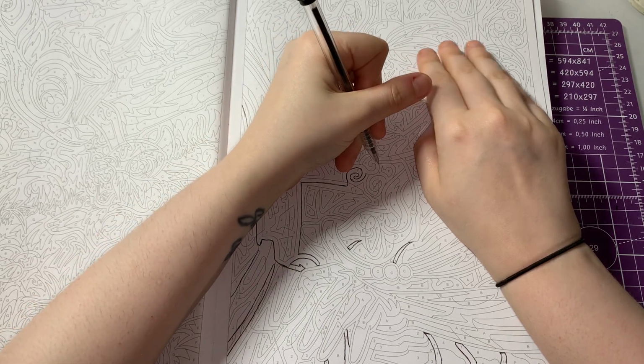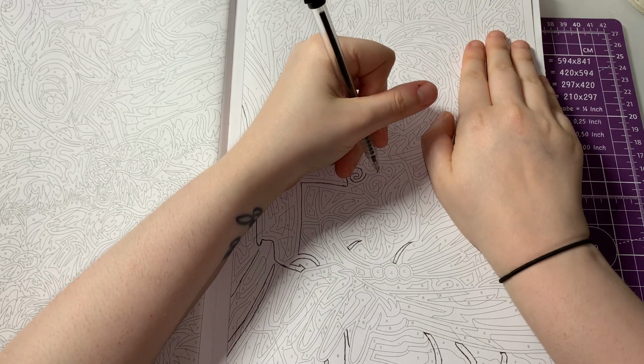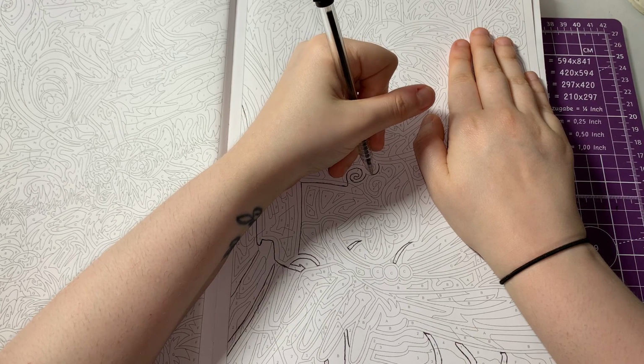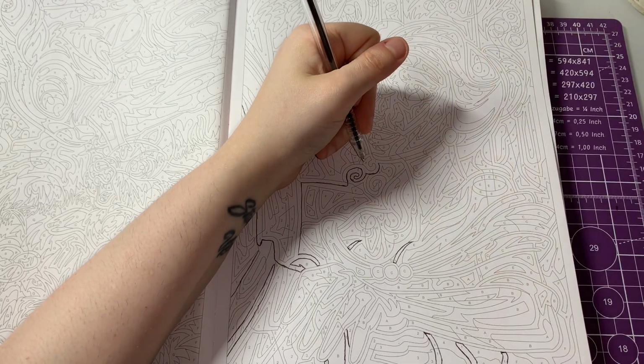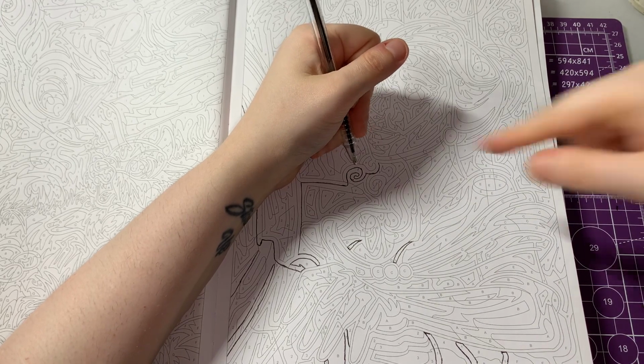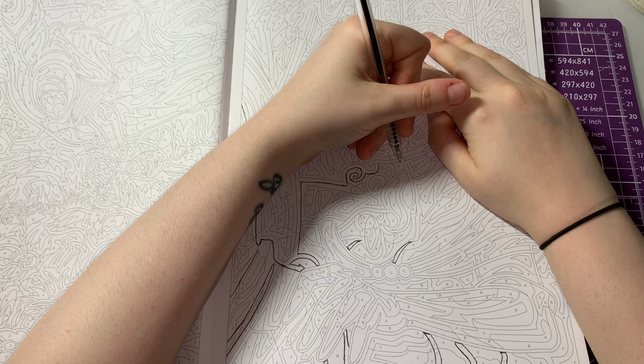But I do like this book a lot. And if you do have this book and you would like to do a buddy colour with me, let me know, because I do quite a lot of my buddy colours and my Disney prompts in this book. If I can't find one in this one, I can get the other ones. But this one is my go-to Disney book.